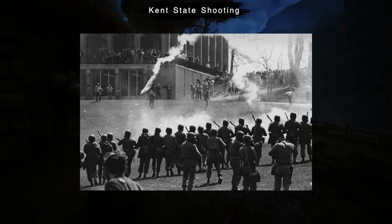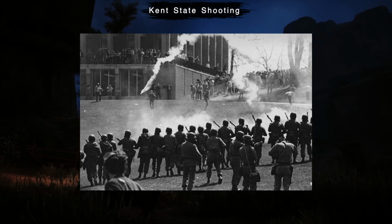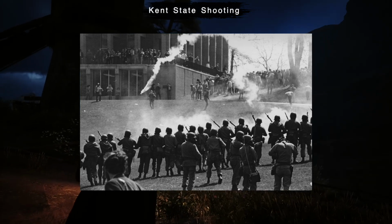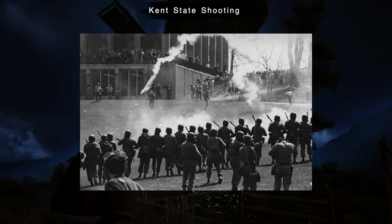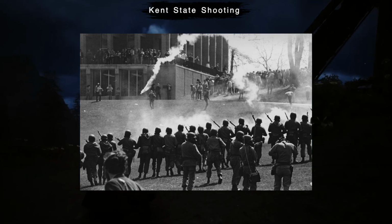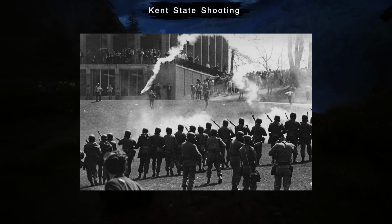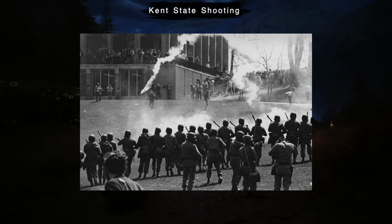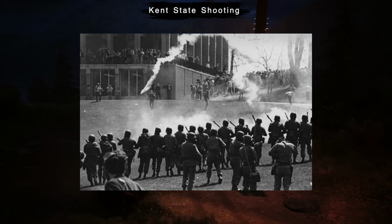Kent State shooting. The Kent State shooting occurred on May 4, 1970, when the Ohio National Guard opened fire on students protesting the expansion of the Vietnam War into Cambodia. The tragic event took place at Kent State University and resulted in the deaths of 4 students and injuries to 9 others. This incident shocked the nation and became a significant moment in the anti-war movement, symbolizing the deep divisions and unrest of the era.